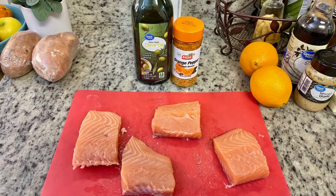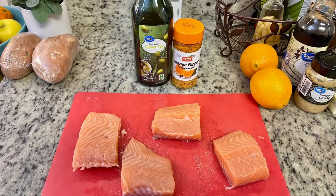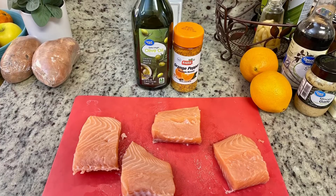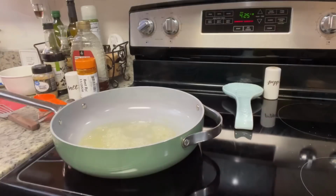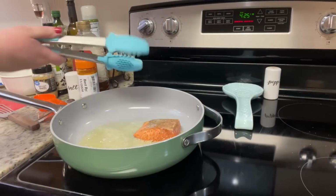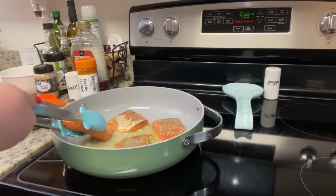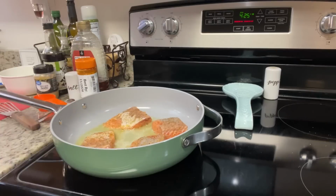First, I've got my salmon fillets. These are skinless. If you prefer the skin, of course, leave it on. I'm going to rub both sides of the salmon with some olive oil and some of that Badia orange pepper. Now, in this skillet, I've got a little bit of oil and some butter. This is over about medium-high heat. I am going to cook the salmon on both sides. I did it for about 3 minutes per side.